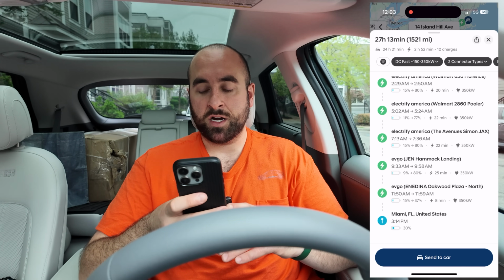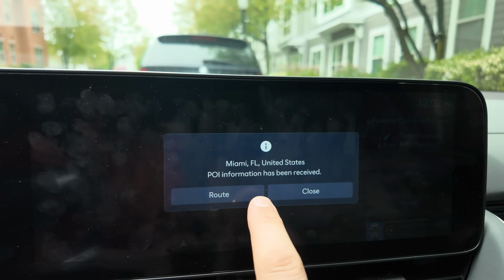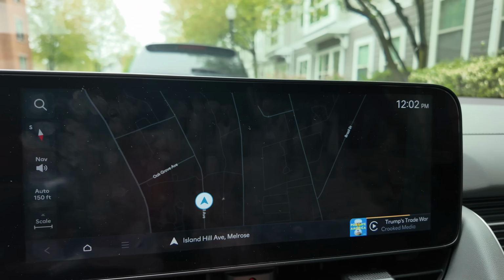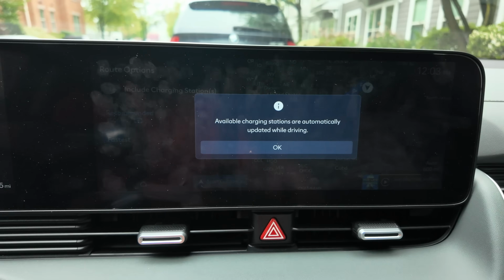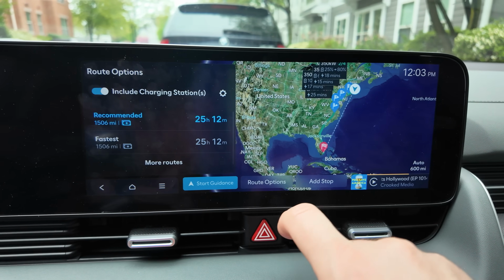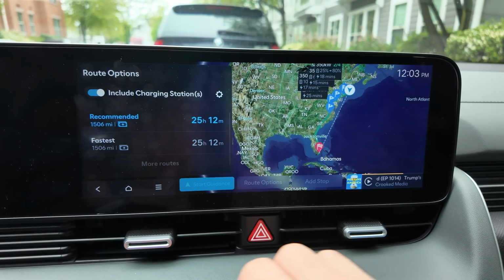So anyway, let's go ahead and check out the send to car feature here. So I'm going to hit send to car. So on the screen now, you can see Miami, Florida as your destination. POI information has been received. We'll hit route and see what it does. Available charging stations are automatically updated while driving. Fantastic. There's the first 4 charging stops. We'll hit start guidance to see the rest of it.